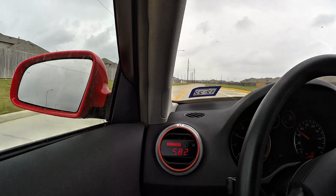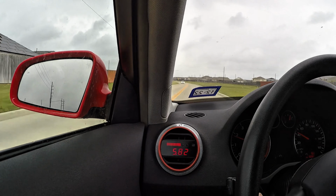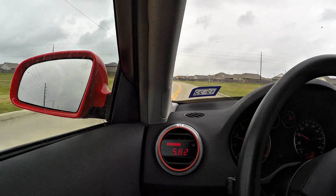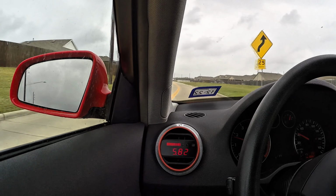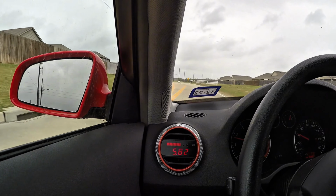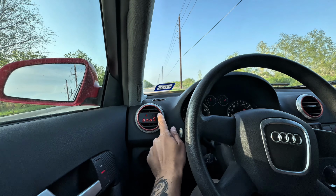.82 seconds. The fastest 0 to 60 time I've gotten in front wheel drive was a 6.05 second time. So this is pretty awesome. Now I just gotta really fix this car properly. That way I can start adding more power. All right, so let's set the P3 gauge up.